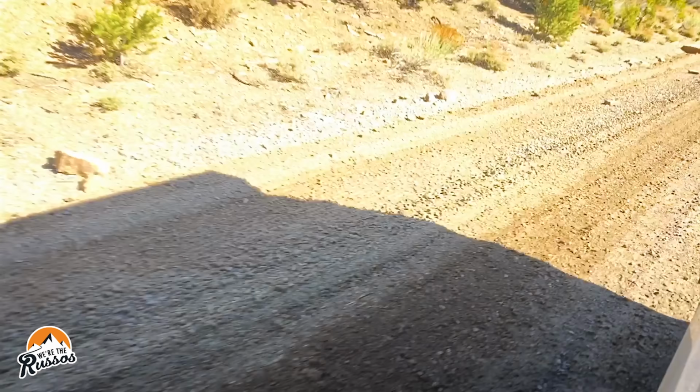Amazing how much the terrain has changed already in the past 30 minutes or so. As we've been going up in elevation, the entire terrain went from these pinyon pines and very deserty to all this white birch, very green. That's what I love about these trips, is you get to go into all these little ecosystems and things.